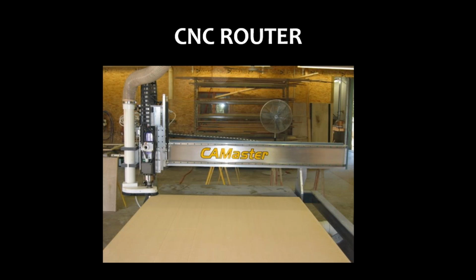We're doing well. One other thing about the CNC router, you might have seen this in your area, is it does produce sawdust and metal shavings, so it kind of needs to be in its own space. You don't want to put it in the middle of your floor in your public area.